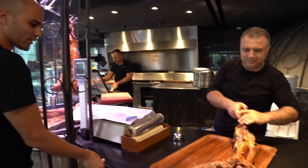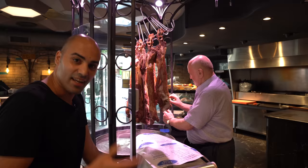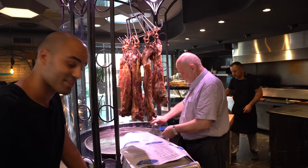That's where they hang the meat at the front. Oh, wow. Freshly made Buryan kebab. And I want to introduce you to Şeref Usta. He's the second generation. So nice, he let us film the entire preparation of his famous Buryan kebab. It's a privilege for us to be here. 130 years old Buryan restaurant.